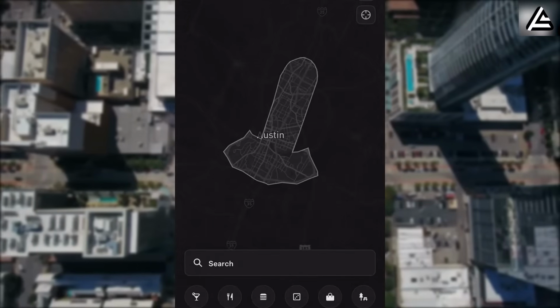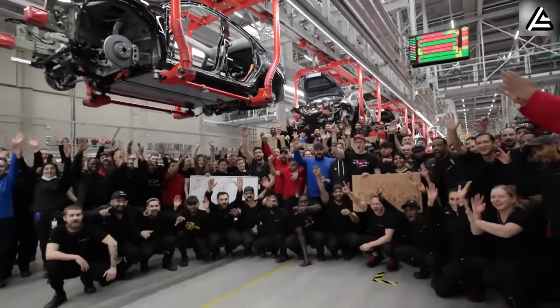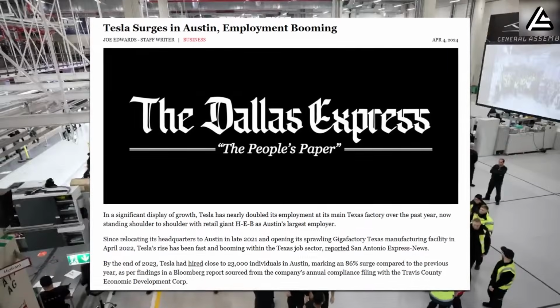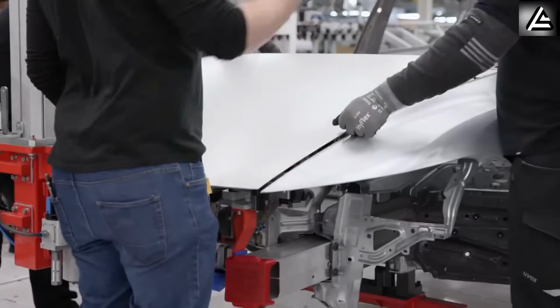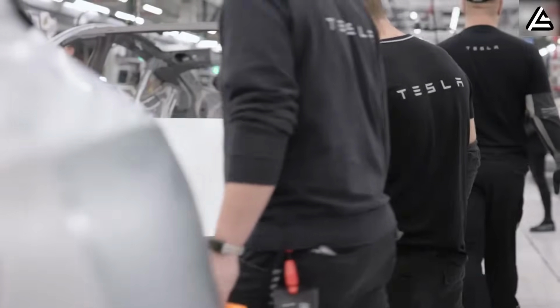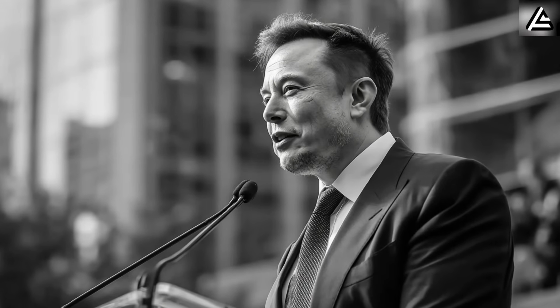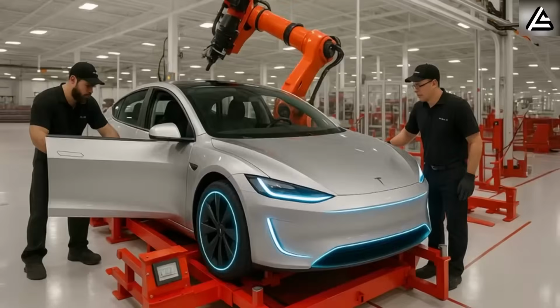Tesla's rapid growth in Austin signals more than simple expansion, with employment at Gigafactory Texas nearly doubling to around 23,000 workers by late 2023. Many believe Tesla has been quietly preparing for its next major step. Many industry analysts now see the long-awaited Model 2 as Tesla's next big step.